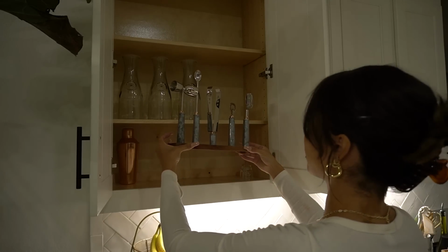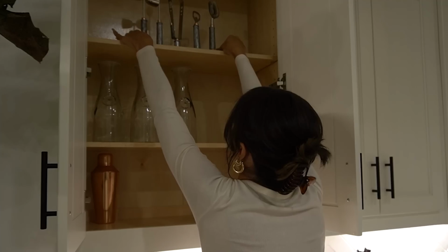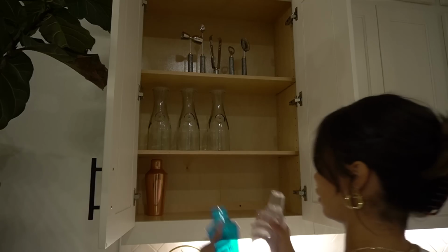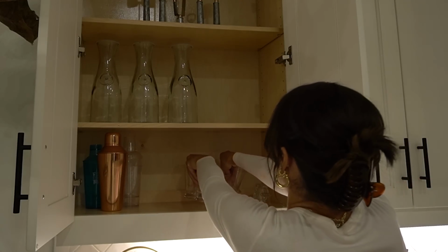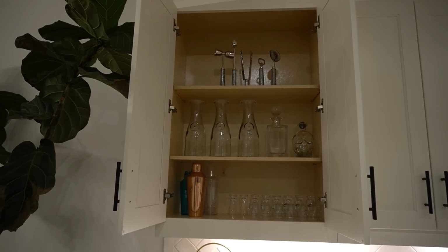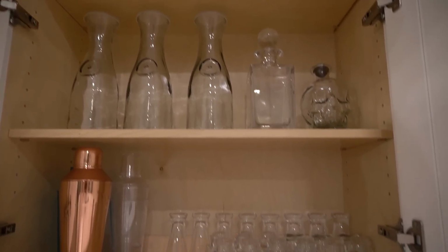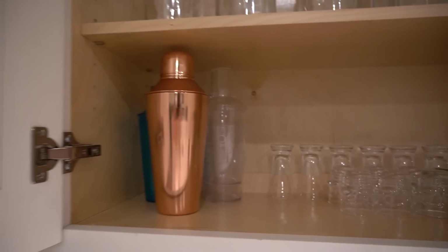I have this nice set. That's not something I use all the time, so maybe I should just put it at the top to look pretty by itself. And then I have a few different shakers and I have a bunch of shot glasses. So this is looking really good so far. The tools and the containers and then all the shot glasses nicely lined up and some shakers.